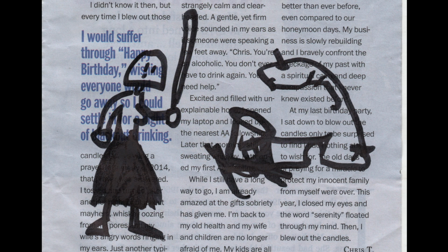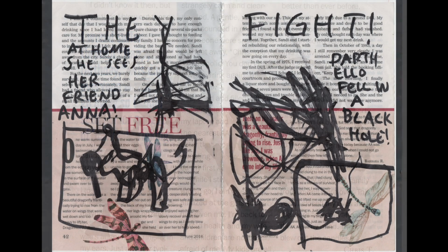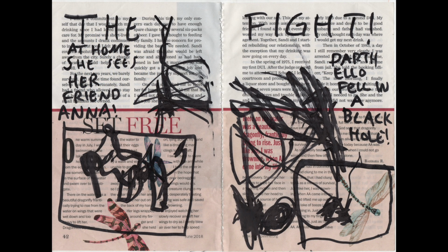She meets Darth Ello. So I have drawn Maki Hoho on the left, and the child has drawn Darth Ello on the right with a lightsaber. And then the child explains, they fight! And the child drew all of these fight scenes on these 2 pages. And he said, at home, she sees her friend, Anna. Darth Ello fell into a black hole.